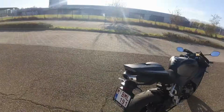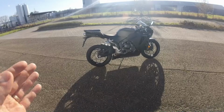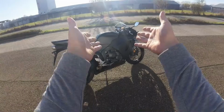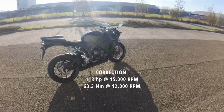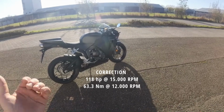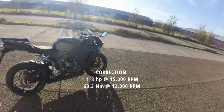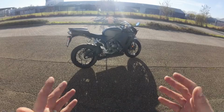So it sounds stock, it sounds really great. Sounds really good for me personally. So those are all the things that I find the most important on it. Of course, you have the main part, the engine. It's your basic 600 inline 4 engine that makes 119 horsepower at 14,000 RPMs, and it produces 68 Newton meters of torque. So those are your basic 600 numbers, not too crazy, but just right.